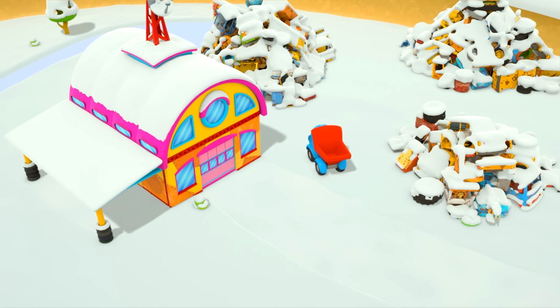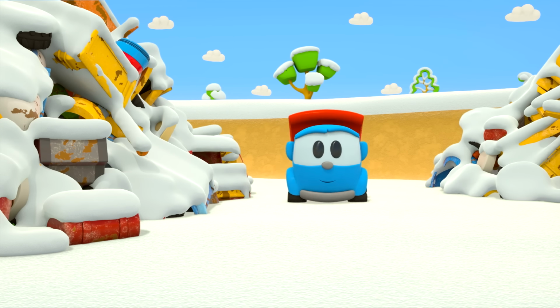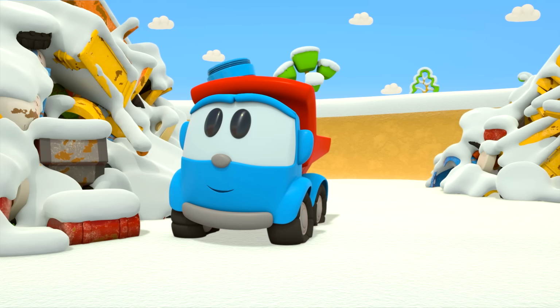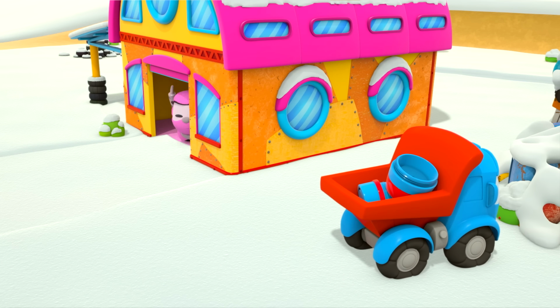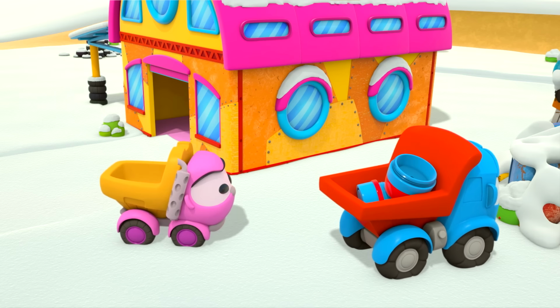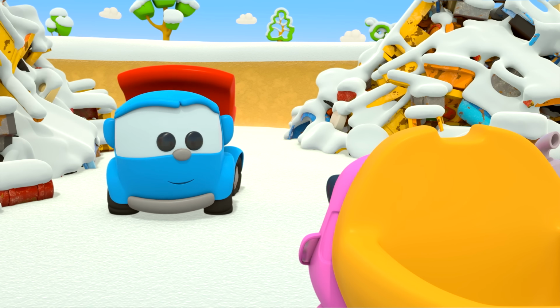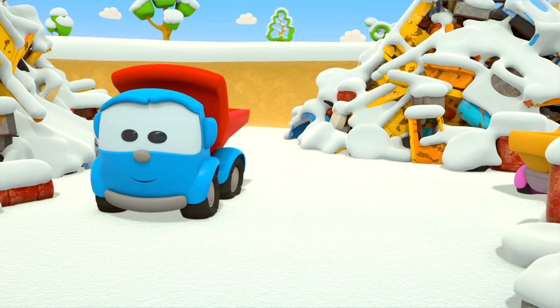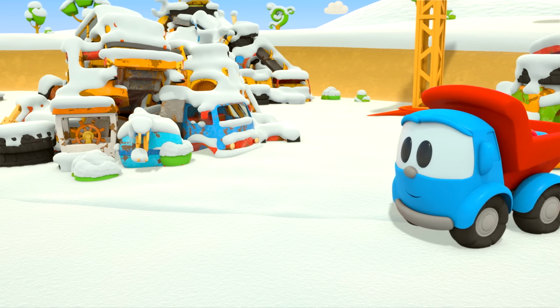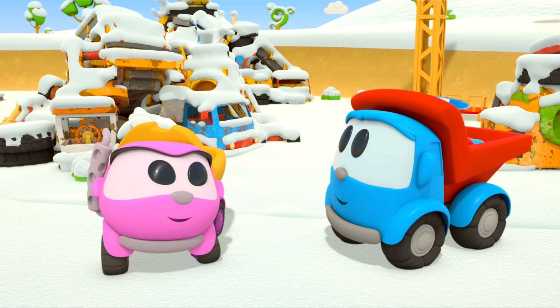Leo the truck has gone to find the parts to make a torch. Oh. That's the first part. Look, and another one. Hi there! What are you making? A cure for insomnia! If Excavator Scoop finds who is rustling about his house, he won't be afraid anymore and will be able to sleep. Okay, hold this. Leia wants to help her friends too.